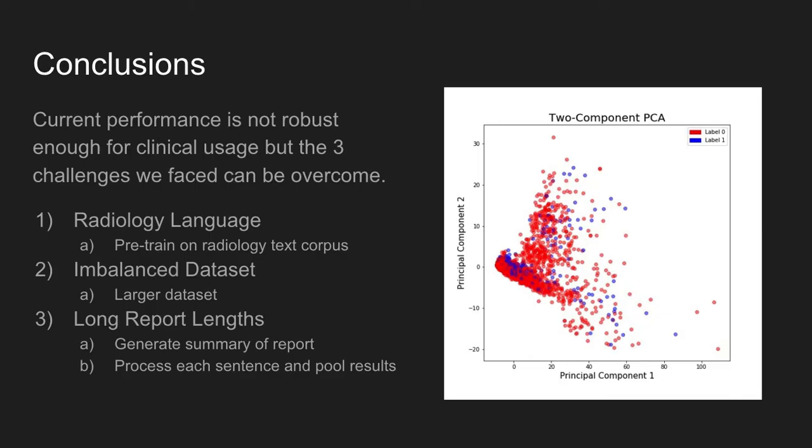Ultimately, current performance is not robust enough for clinical usage, but we think that the 3 challenges we faced can be overcome. The first is radiology language. Because clinical BERT didn't improve on BERT, we think that the radiology language is different enough from clinical language, such that pre-training on a radiology text corpus would help. This would allow us to better separate our classes, which, as we can see, are not very separable.